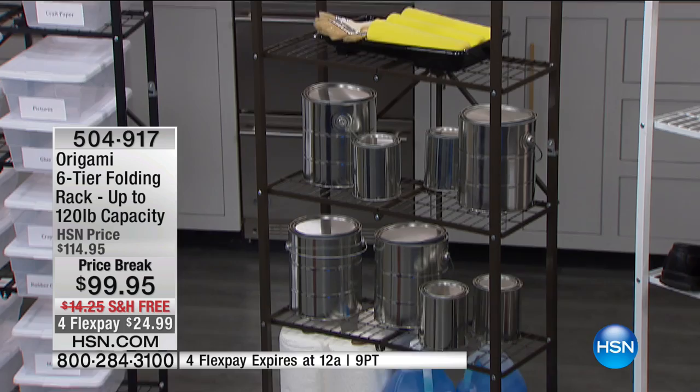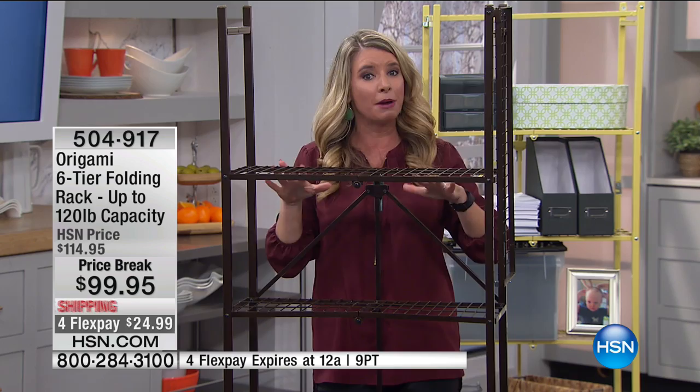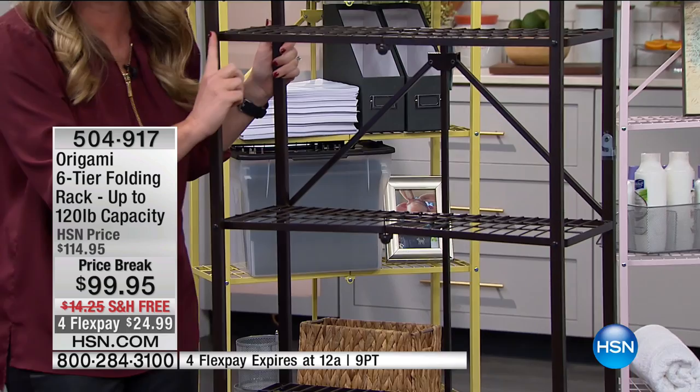You don't have to listen to all the nuts and bolts, all the work that you have ahead of you. This is fully assembled. Let's talk a little bit about the footprint, because this is what separates it from a lot of our other origamis. It is our tallest one, as you said, Connie. So a lot of storage space. It stands about 5 feet, 6 inches tall. This is great. You got 2 feet across here.